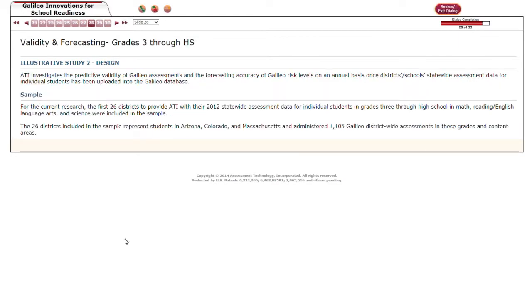So now we're just going to look at that broader view of validity and forecasting in grades 3 through high school. So a very similar study, however, in this case we have 26 districts. These just happen to be the first districts who provided ATI with their 2012 statewide assessment data in grades 3 through high school in math, ELA, and science. And these districts represent 3 states and more than 1,100 Galileo assessments in these grades and content areas.